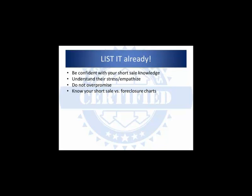You need to be able to, if you're going to list it, you need to know your short sale versus your foreclosure charts. Those are also in your box. Arrange to pick up all of the docs prior to or at the appointment. So you're going over there to the house to list it, all right?